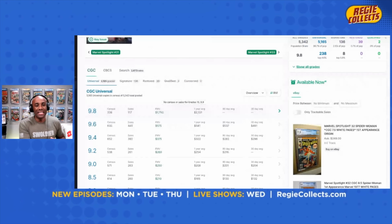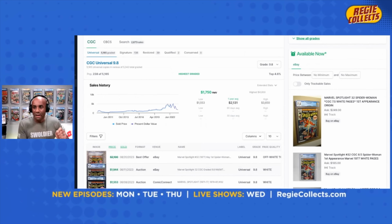So when you glance at this, the census count for this is much, much lower. We are looking at 5,165 universal copies and just 5,300 total copies out there across all labels. So not a ton of copies, period, right? So it's important to make mention of that. And when you look at the 9.8, you can see that the census count for this one is just 238 copies, which represents 4.6% of graded copies. A relatively tiny number of graded copies, and even smaller when you specifically look at the 9.8, which is part of the reason why the dollar amount for this one is so high.